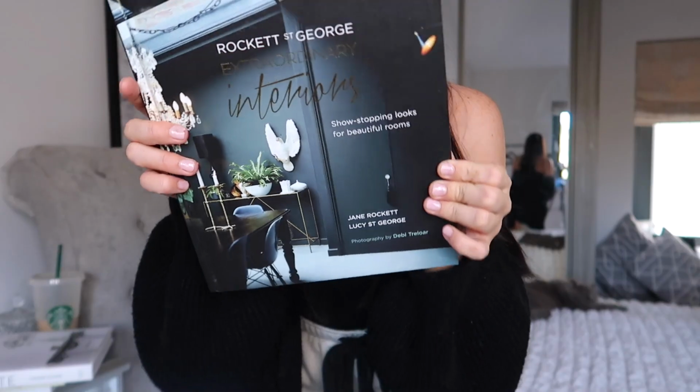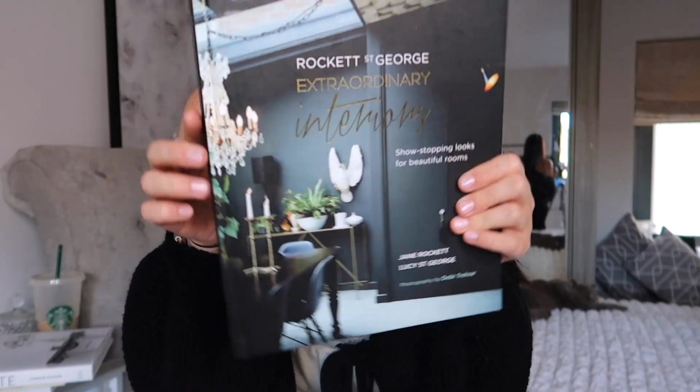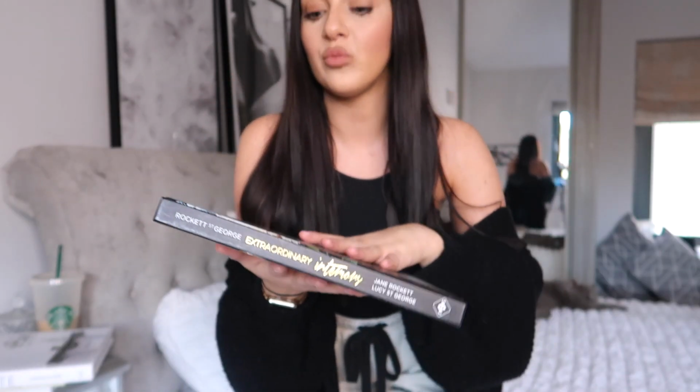So if you're looking at more darker interiors for your house and wanting to know how to incorporate and style all of those darker colours in your house, then this is definitely a really good book for that. This is just a black background, a bit of gold metallic text on. Again, just a real pretty hardback book. So those are the books that I picked up to dress my bookshelf.